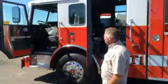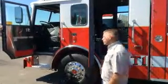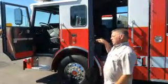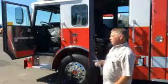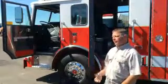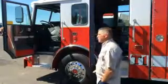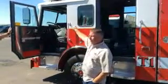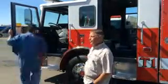With the load manager switch on, which it should always be on, never turned off, it will sense when the battery's getting low and bump up the high idle on its own. So if you walk away from this truck and all of a sudden the high idle kicks in, that's when it's charging the batteries again. It's way up there on the top. It's got some lights next to it. It tells you the stages it's going through.